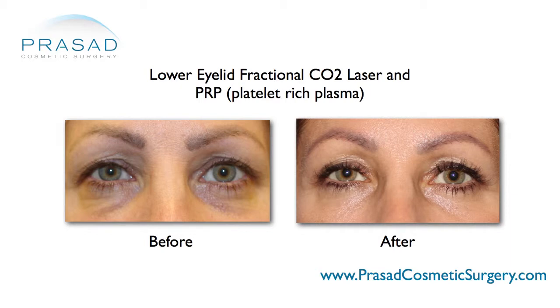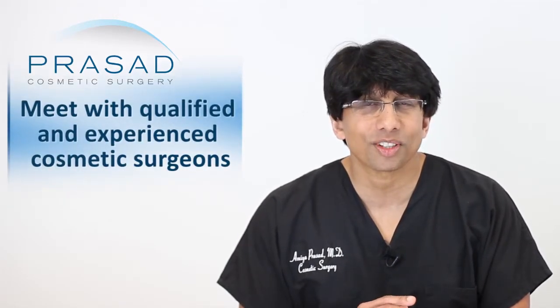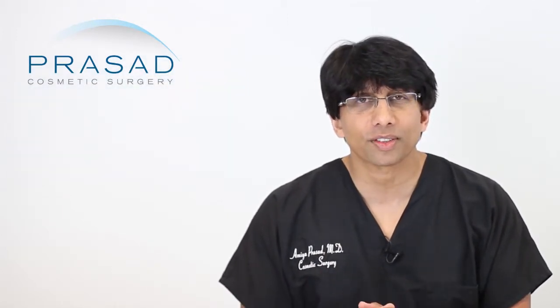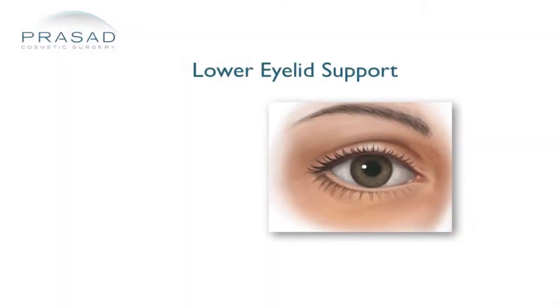So at this point, I think that you should meet with qualified, experienced cosmetic surgeons and learn about the options. The thing that we can't do from just a photo is a physical exam. It's very important to understand the function and the support structures of the eye before undergoing lower eyelid surgery.